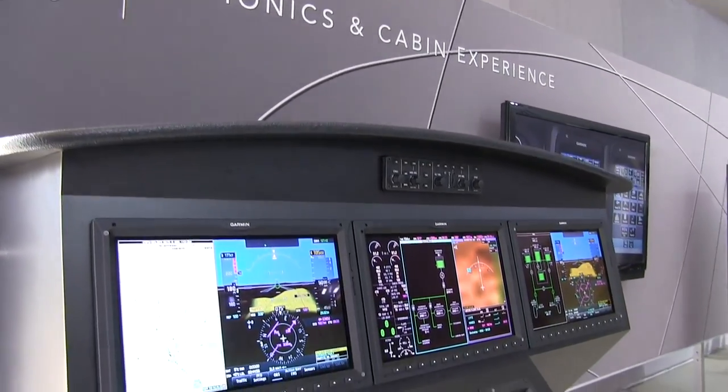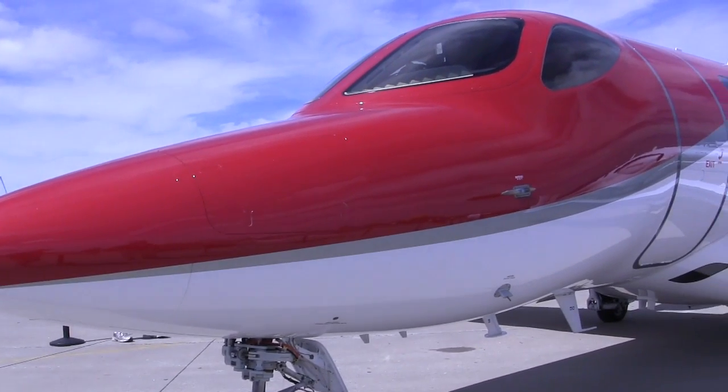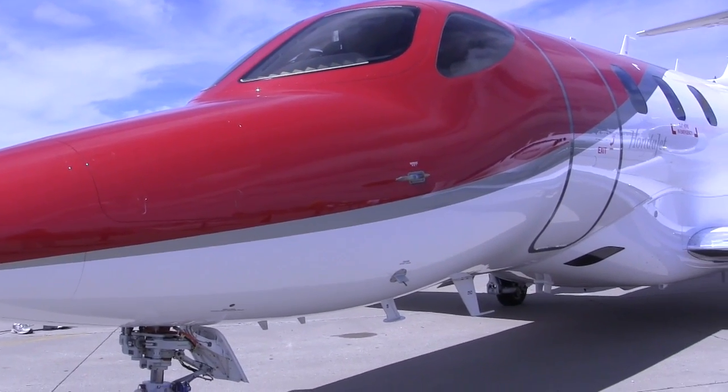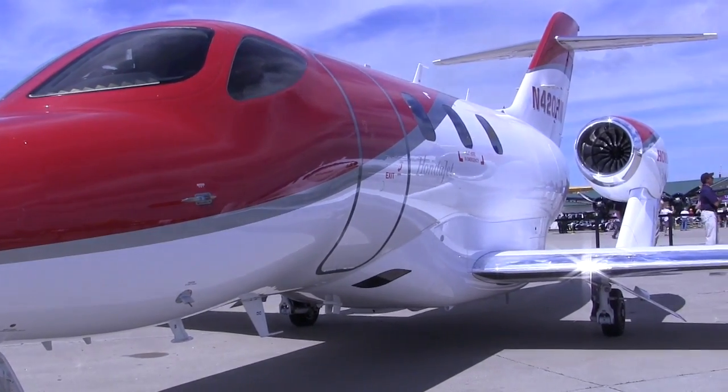And the typical mission that you envision for the jet? You know, it's a regional aircraft. It's a New York down to Florida type aircraft, 1,180 nautical mile type within NBAA IFR reserves. So it will get you there quick and get you there comfortable. And the price point? $4.5 million.